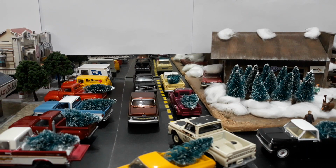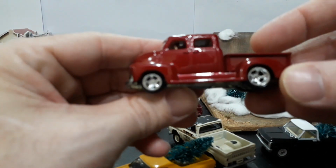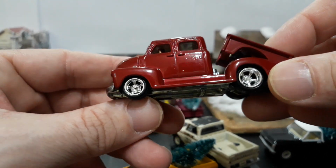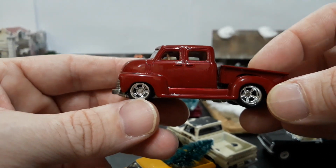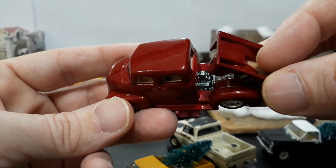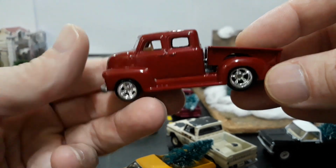So here's another 50s vehicle. This is a 50 Chevy Custom. That's basically what they called it. And this one, unfortunately, has a little bit of bubbling on the doors here. But it's, I guess you could say, factory flaw or something. Something got in the paint. But this is from the Ultra Hots series back in '07. It's a rear engine, or mid-engine, you could see there, with a tilt bed. Pretty cool casting.